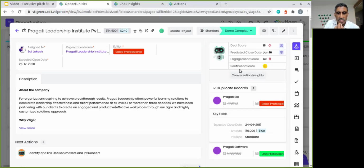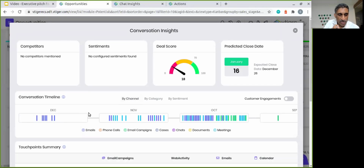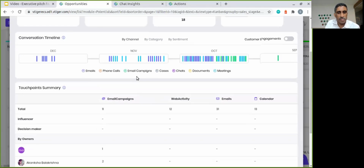And when you look at these, you also get a high-level view of the conversation insights. So here you can find the historical pattern of engagement on this particular deal, and you get a nice bird's eye view as a sales manager. You don't have to follow up with the sales rep to see what all happened. This is the deal executive brief that you get. If there were competitors mentioned, they will be showing up here. If they're positive or negative or neutral sentiments, those are all things that the system can automatically get. You also get to see who all followed up on this particular deal and how many touch points happened with the decision makers versus the influencer.